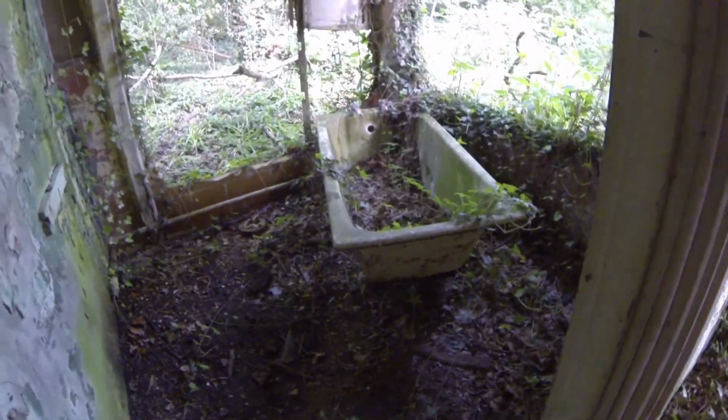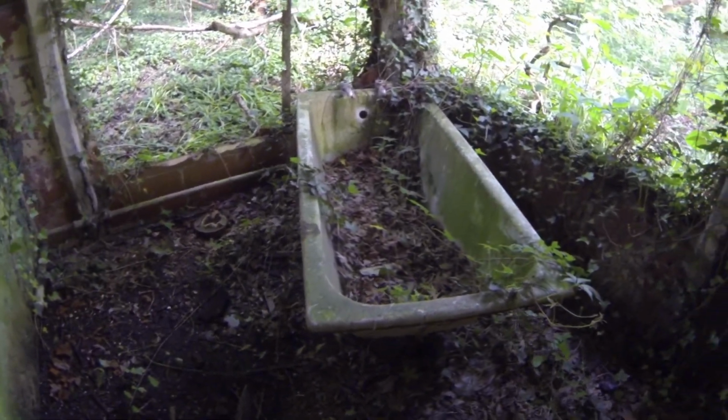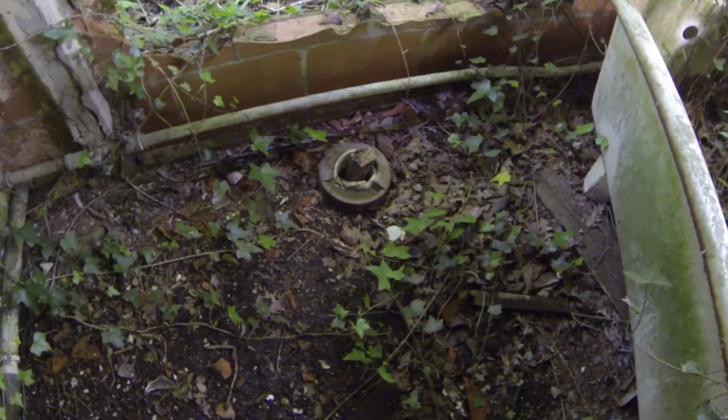Maybe that's for a wash basin. I don't know. There may be a toilet somewhere. On this one, oh, this would have had a toilet. Look, maybe that was a bath. I don't know. But there's a bath here. Maybe that was a bathroom. This is a bigger room. That's blatantly for a toilet there. That pipe there.